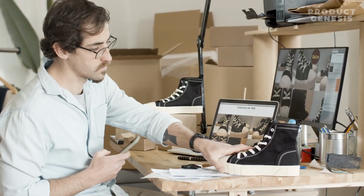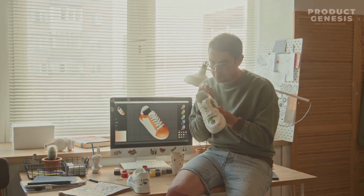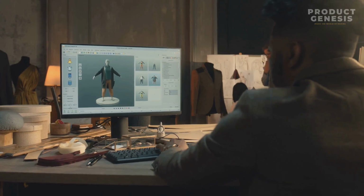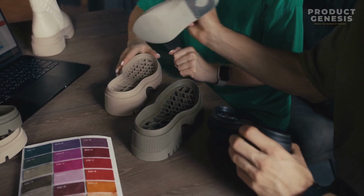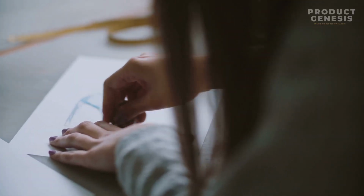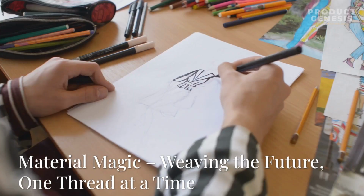But it's not just about looks. This software can also help predict performance. Engineers can run simulations. They can test how the shoe might bend and flex. They can analyze stress points. This helps ensure the final product isn't just stylish, but also functional. From a spark of an idea to a detailed digital blueprint, this first step is all about harnessing the power of technology.